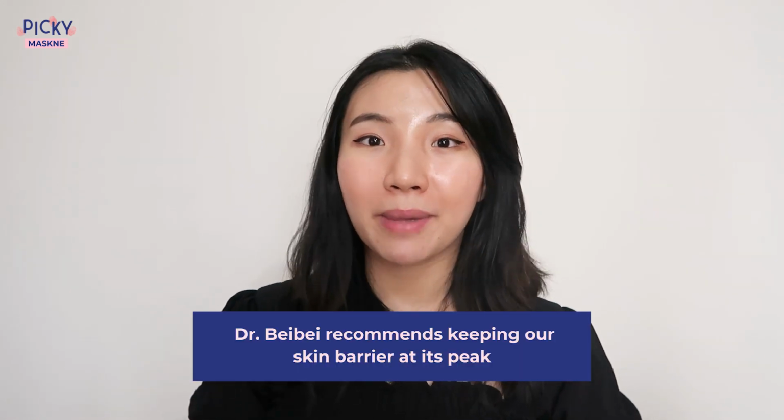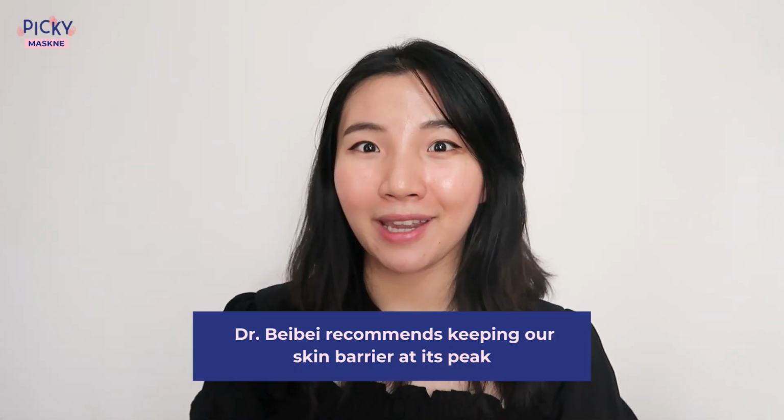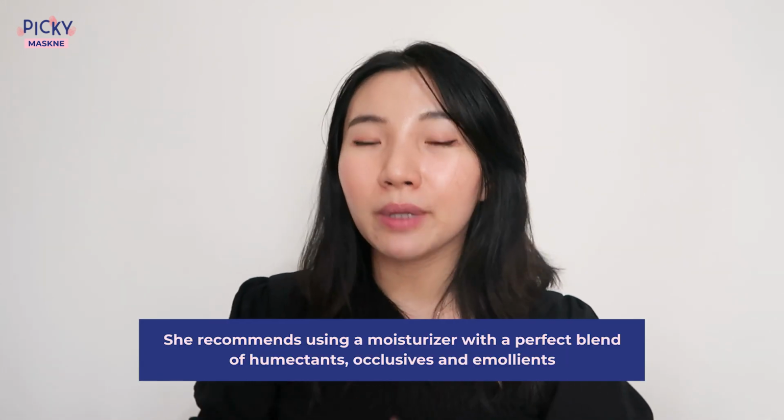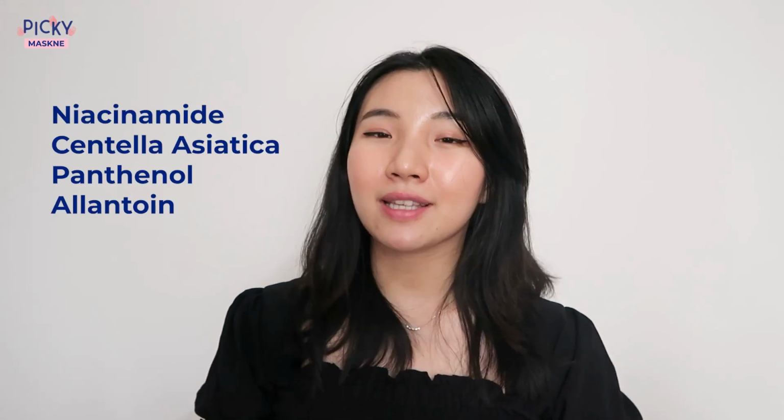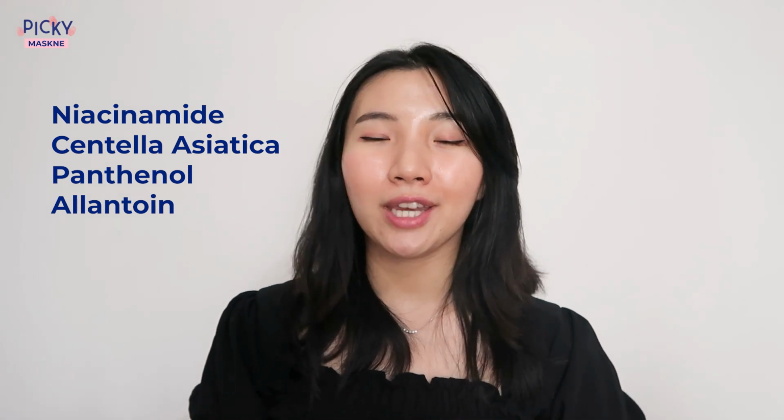And from Dr. Pepe, she recommends us to keep our skin barrier at its peak. She suggests using a good moisturizer with a perfect blend of humectants, occlusives, as well as emollients. Having them infused with extra soothing and skin barrier repairing ingredients such as niacinamide, Centella asiatica, panthenol, or allantoin can also be a great option. One of Dr. Pepe's picks is the Avene Cicalfate. She recommends us to use it every night and then top it off with a soothing and also barrier-protecting moisturizer. And for those with worsening comedones, she recommends trying the CeraVe Salicylic Acid Smoothing Cleanser.